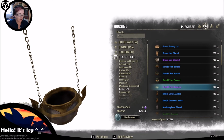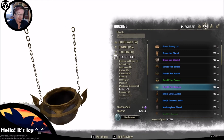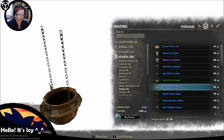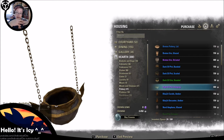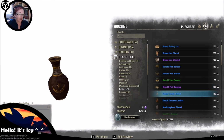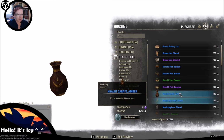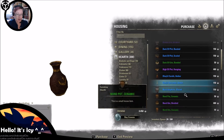Okay, so we have a high elf pot hanging. Look, if you've got a high elf styled house, that would be very nice with some plants in it. You could also put a couple of candles in to have the light shining out the top. That would make a nice lighting effect. The Khajiiti ones are very distinct in colour. Like 1 or 2 is probably fine. You've got a couple of different sizes. The carafe, the decanter, which is slightly shorter.